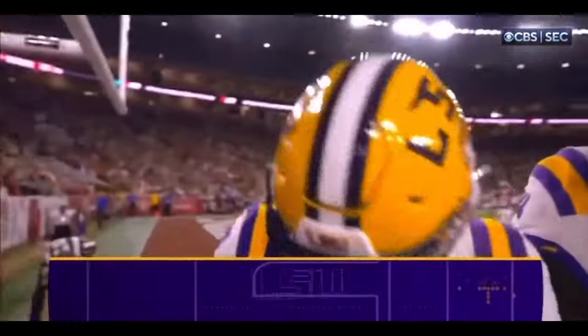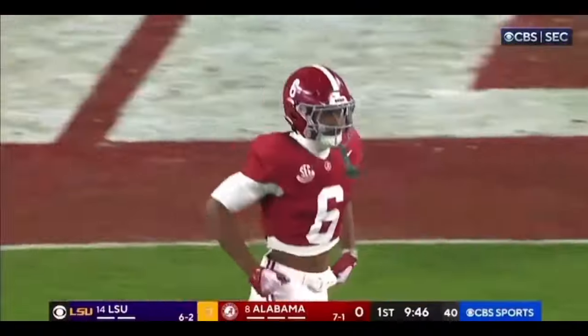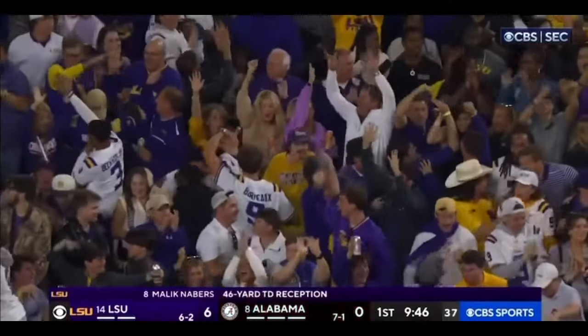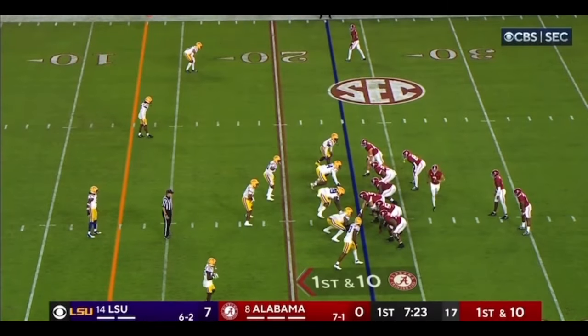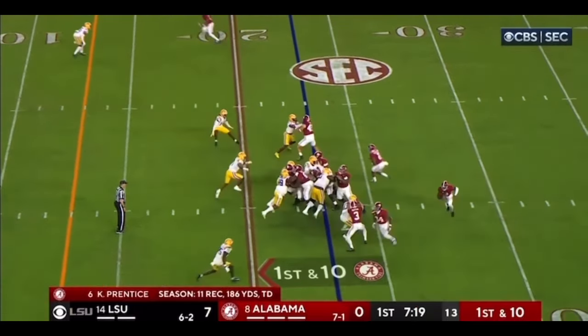By the way, off the slot against the safety, Malachi Moore. Does it sound familiar? Tennessee game a year ago. Tommy Rees told us yesterday we want to get Kobe Prentice involved. Well, he did there for the first down throw to the 23.